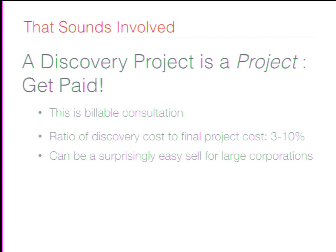It's an art form, I guess, but what we try to think about is if we can ballpark how big we think the big project is, we try to get at least 3 to 10% of that as a discovery budget. And there is a decent-sized variance there, and a lot of that depends on just how much time we think we're going to have to spend doing R&D to research any of the components.